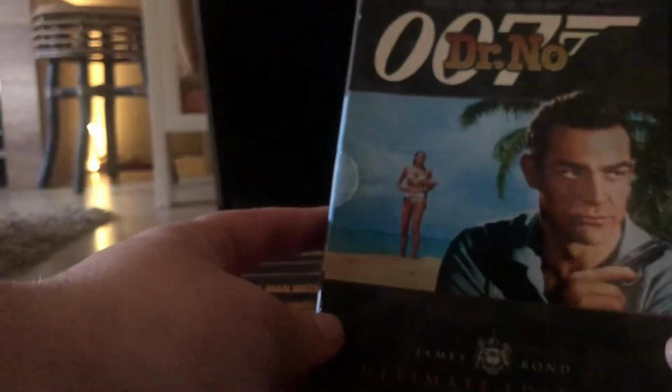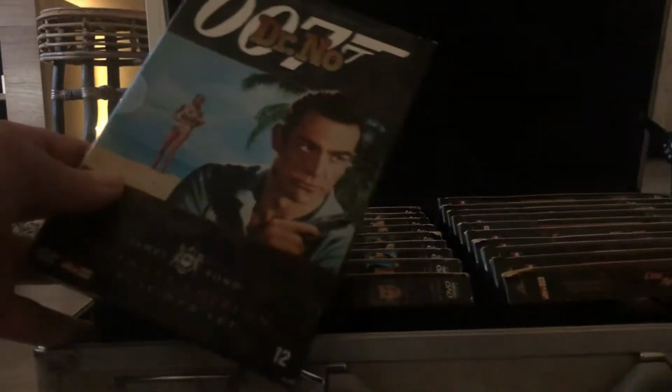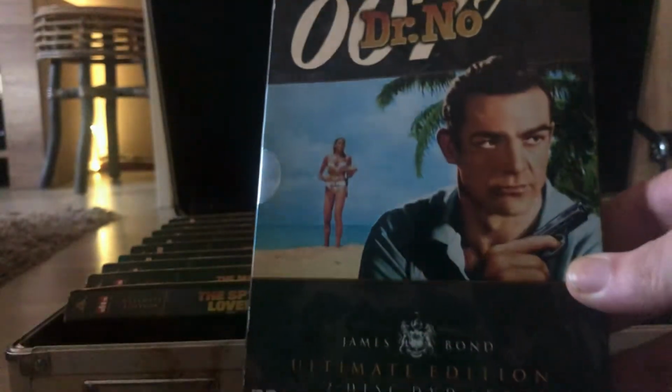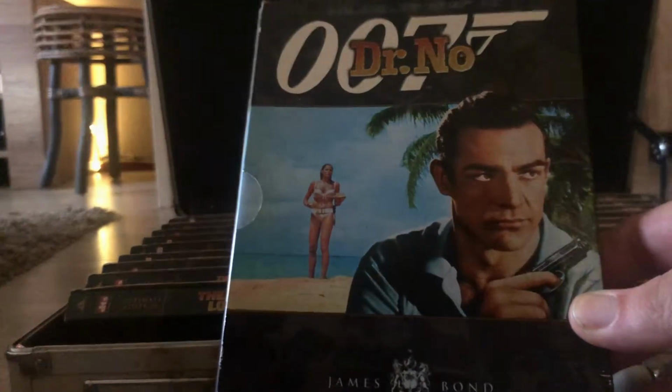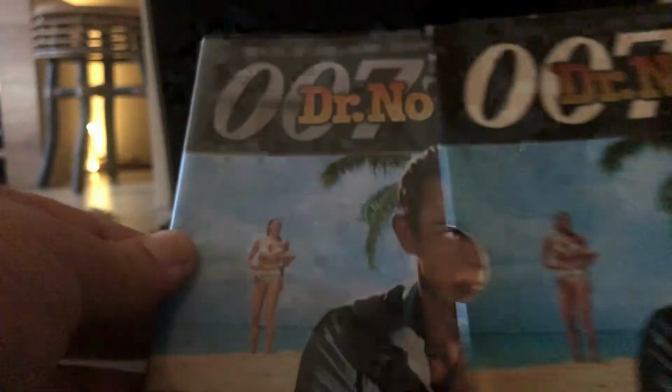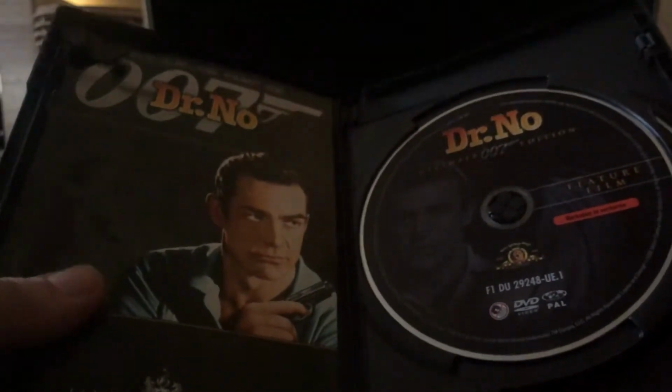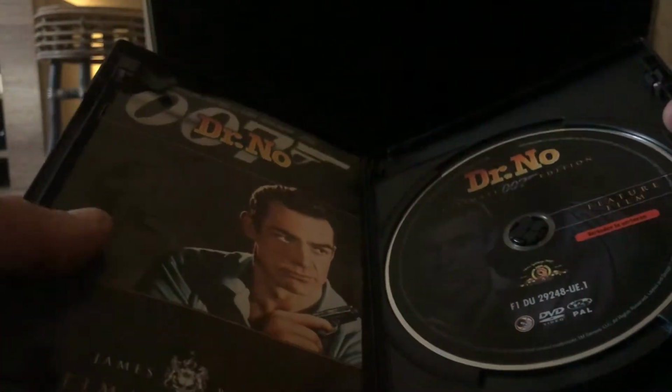So starting off, of course, with Dr. No. What I love about the DVD set here is they all have the same sort of cover motif. They go great together. It's definitely a full set if you have them all. I'm going to show you, not for all of them, but just for this first one right here, Dr. No, 1962, the iconic film. They all have a slipcover, so you remove that and you have a little booklet in there, and also 2 discs, obviously the main movie and a bonus disc.